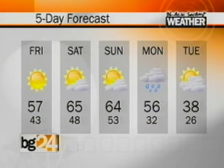And for your 5-day forecast, Friday will be up to 57 with sun, and Saturday we will rise up to 65, which will be very, very nice. And Sunday we will be about the same temperature, but Monday we'll have a cold front come through, which will bring some precipitation, and Tuesday much, much cooler temperatures.